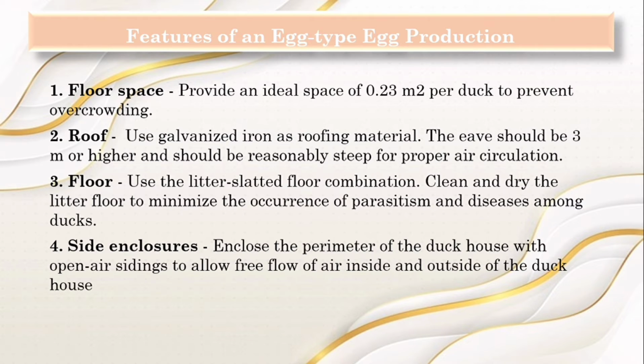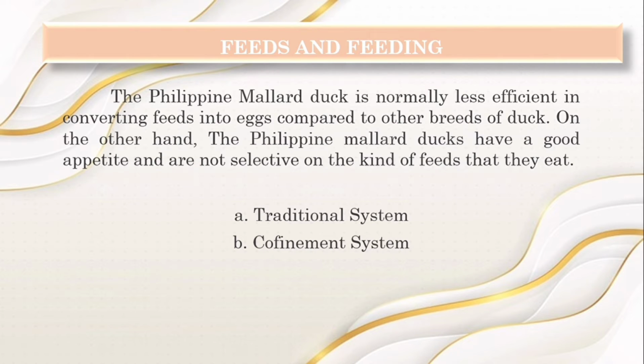So this is very much necessary in, of course, all duck houses to allow free flow of air. Next slide, we have here feeds and feeding. The Philippine mallard duck is normally less efficient in converting feeds into eggs compared to other breeds of duck. On the other hand, the Philippine mallard ducks have a good appetite and are not selective on the kind of feeds that they eat. So again, we have here two kinds, the traditional system and the confinement system.